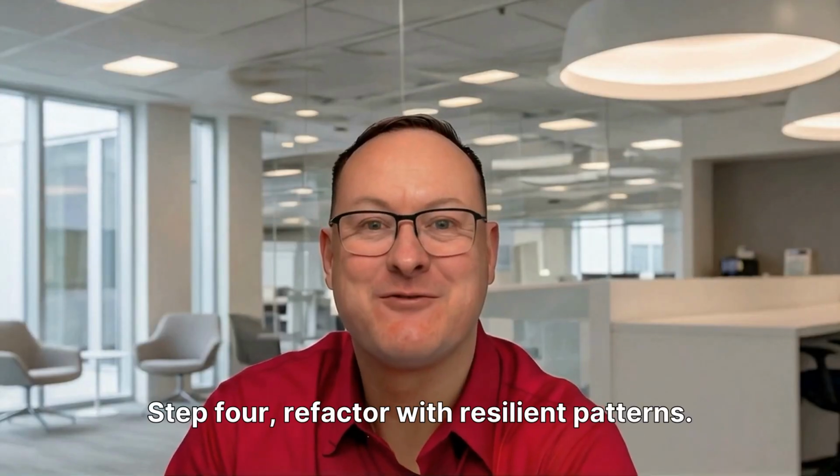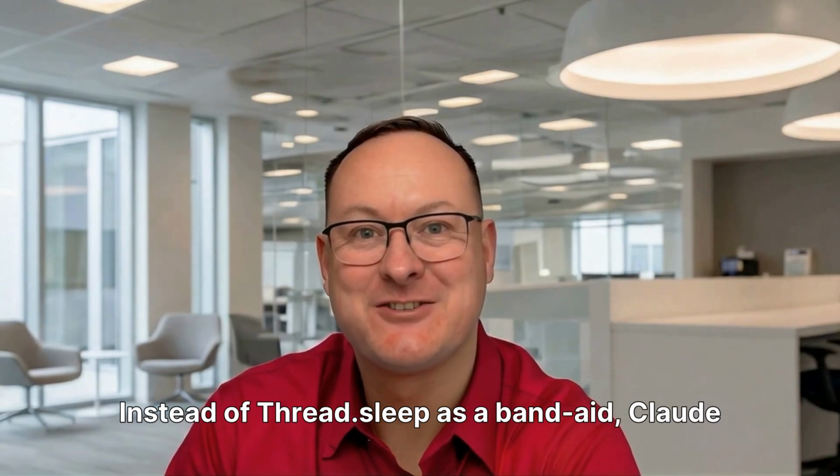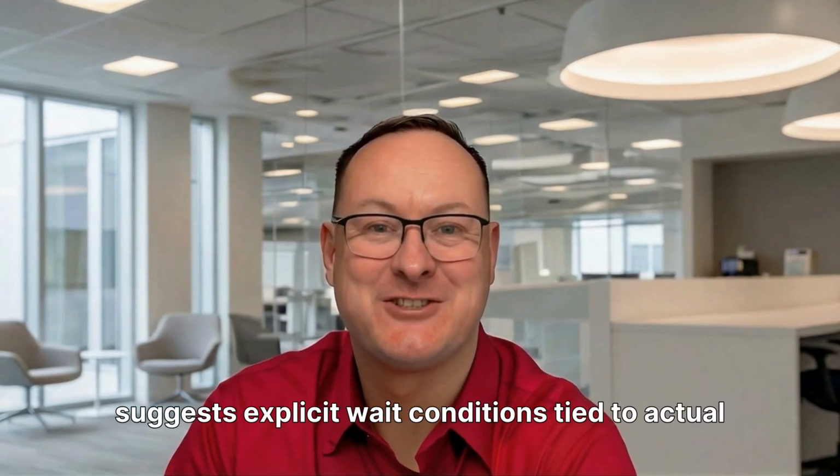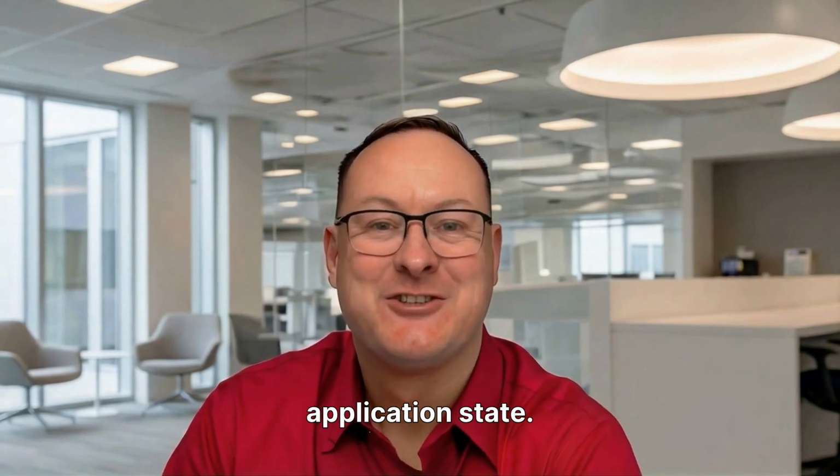Step 4, refactor with resilient patterns. Instead of Thread.sleep as a band-aid, Claude suggests explicit wait conditions tied to actual application state.